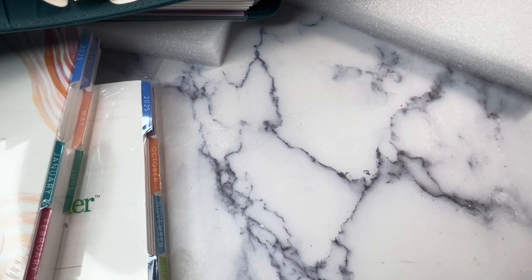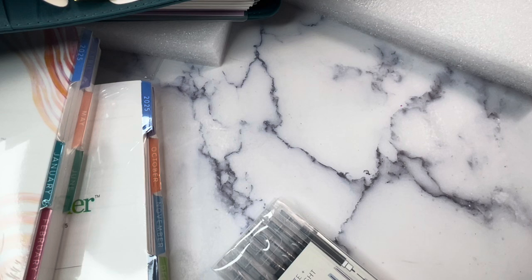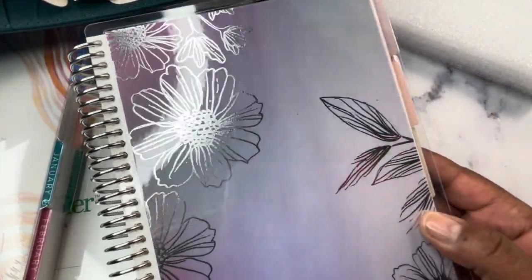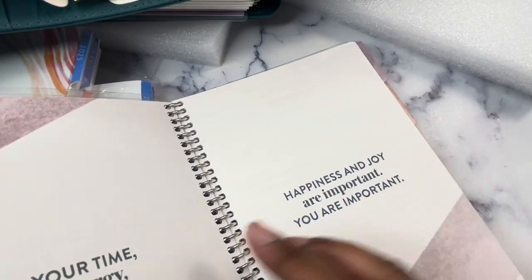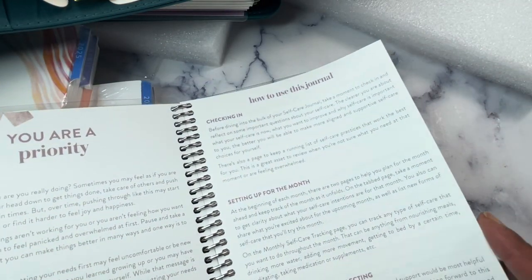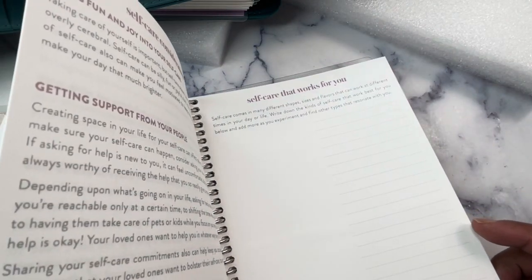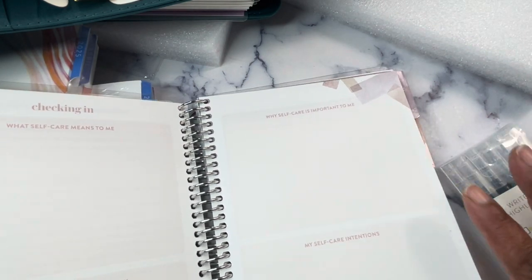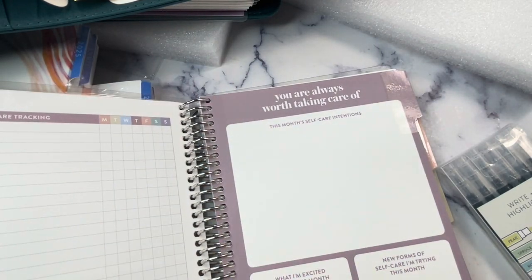I picked up a bundle. So there is, I think it was a self-care bundle, and it included this planner, which has a really pretty cover, and self-care notebook. So we've got how to use this journal, and then checking in on what self-care means to me, how my self-care is right now, why my self-care is important to me, my self-care intentions. You've got a monthly tracker.